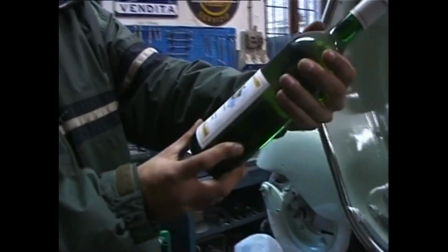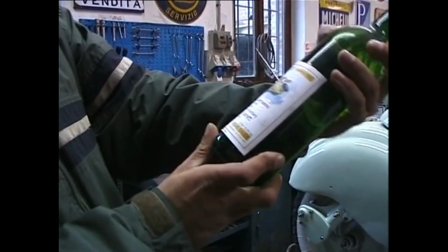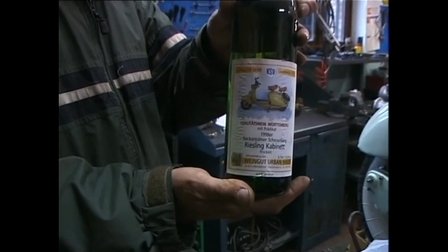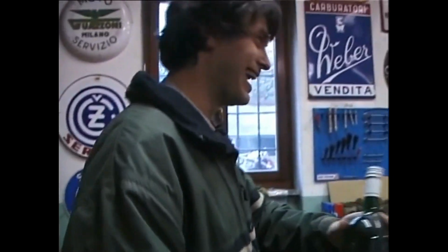We have a bottle of Lambretta wine. Look at that. That's fantastic. A bottle of German NSU wine. Now, that is absolutely incredible. There we go. This is amazing. This is the best shop in the whole world.